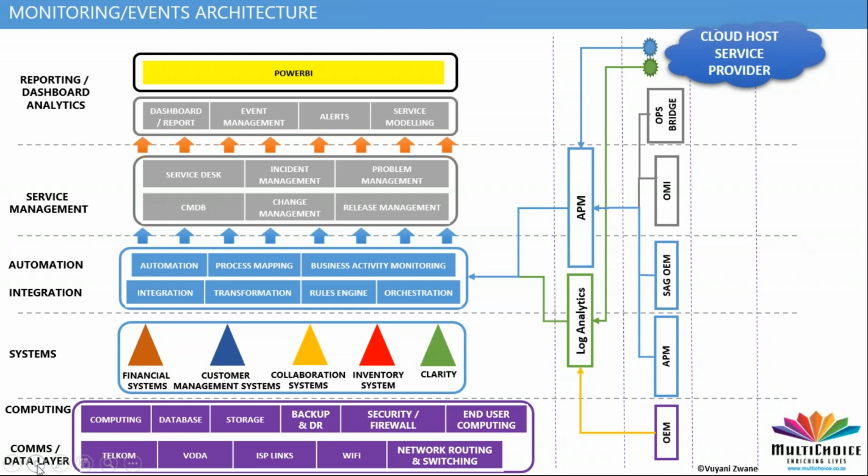Obviously, it's broken up into different layers. You've got the comms layer, computing layer, systems, all the way up to reporting and dashboarding on the left-hand side. One of the key success factors that we included as part of this architecture was the automation and integration layer. Because as part of the implementation of SMAX, we also had to look at disparate systems that were not necessarily integrated into SMAX, but needed to be integrated into SMAX for the delivery of ESM services going forward.